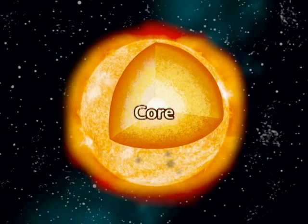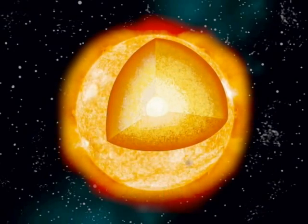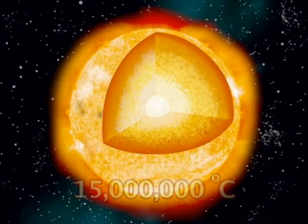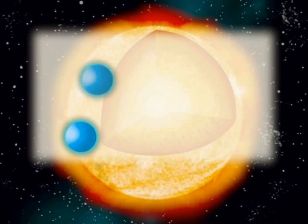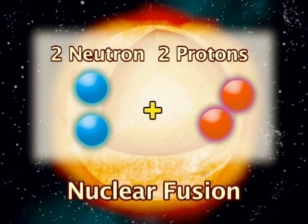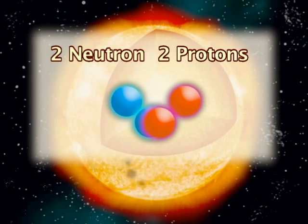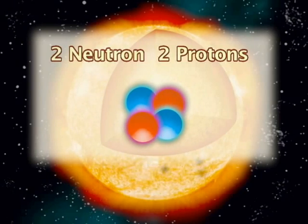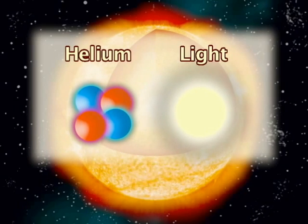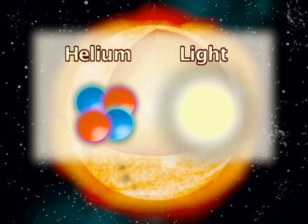The center or core of the Sun's interior is very, very hot and has a temperature of more than 15 million degrees Celsius. A process called nuclear fusion takes place there. Hydrogen is being fused to form helium. The energy created by this process radiates up to the visible boundary of the Sun and then off into space. It radiates into space in the form of heat and light.